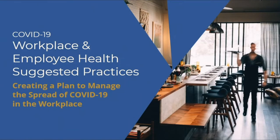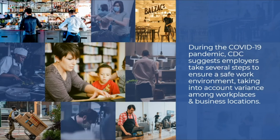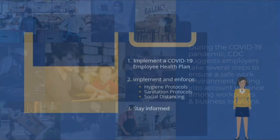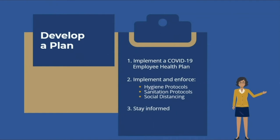Businesses of all types must do their part to prevent and slow the possible spread of COVID-19, and employers should institute workplace controls to reduce transmission among employees. CDC suggests employers take several steps to ensure a safe environment in keeping with the variance among workplaces and business locations. To begin with, employers should have a plan to manage impact and be aware of a few COVID-19 basics.